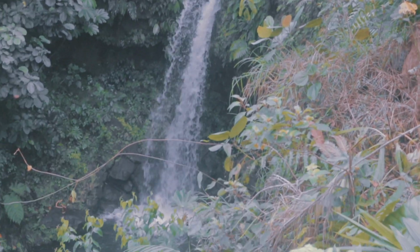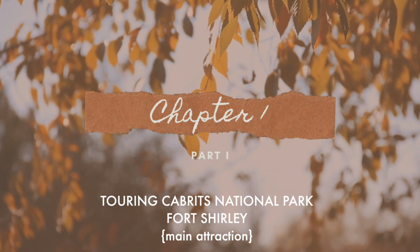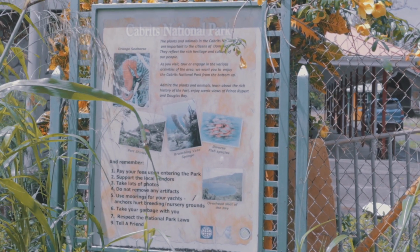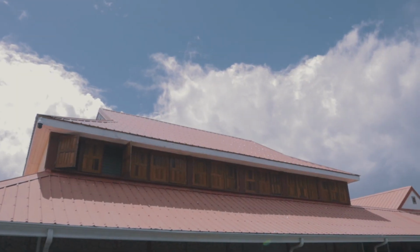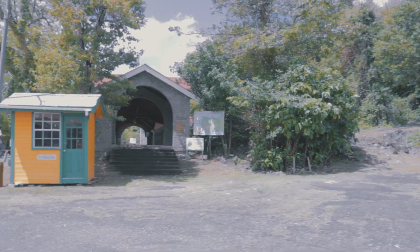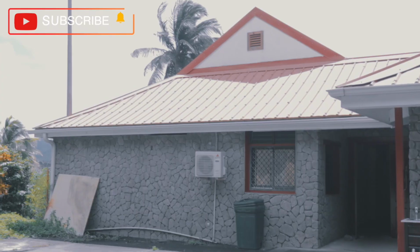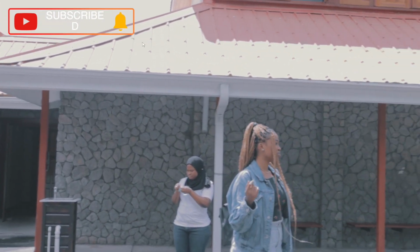Let's explore Dominica together. Chapter 1, Part 1, touring Cabrit National Park, main attraction, Fort Shelley. Cabrit National Park is on the peninsula at the north end of Dominica. The park protects tropical forest, coral reefs, and wetlands. There are also hiking trails and an English garrison called Fort Shelley, which we'll be touring today.